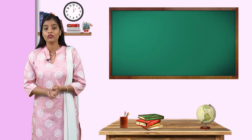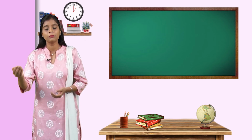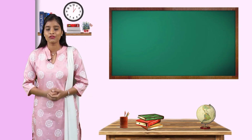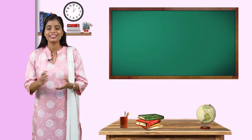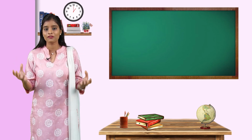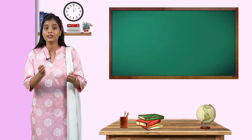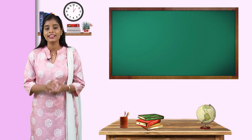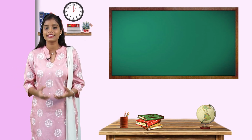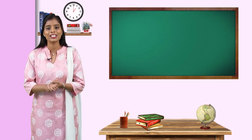When surgeons used to perform open surgery before, the patients, even after getting cured, faced many problems. But because of smaller incisions, the surgery becomes successful and there are no side effects later on. So children, in this lesson, we saw how the process of surgery has evolved through time. This lesson talks about what were the difficulties that people used to face when the process of surgery started, and now how through advancement in science and technology, surgery has become easier and it helps the patients as well.